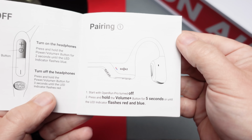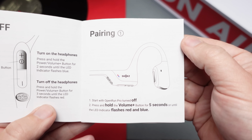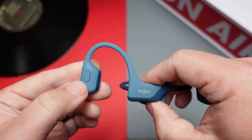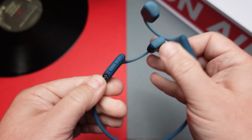And then on the right side, you have 2 volume buttons located underneath. And so again, it's just nice that it keeps it separated. It's also nice that it's just very simple, and I like the fact that they give you control over everything.